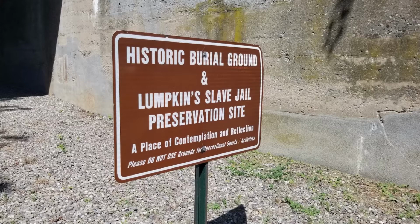Now, this site also has another name. It is referred to as the Devil's Half Acre. Now, between the time this opened in the 1830s and the end of the Civil War, about 6 firms would operate a slave holding facility here. The last one being Robert Lumpkin, who purchased the property in 1844 and whose name the site now bears.